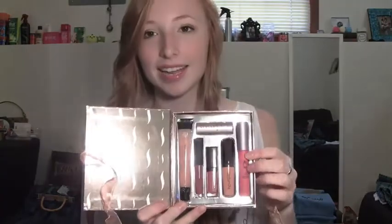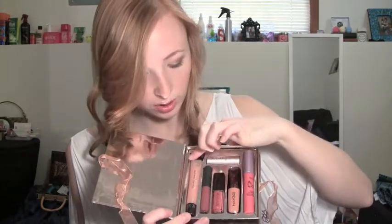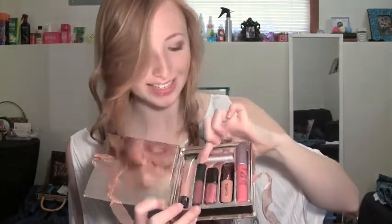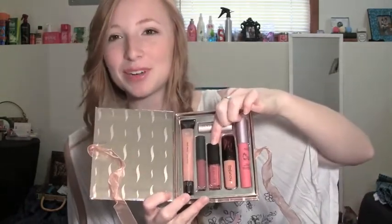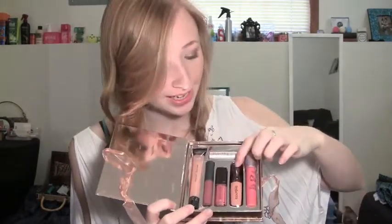So inside it's got a Fresh sugar scrub, a Sephora gloss, a Bite gloss, a Laura Mercier, I hope that's how you say it, gloss, an Hourglass gloss, and then a Tarte Lip Surgeons. And if you have watched my videos at all, you know I'm in love with Tarte Lip Surgeons.